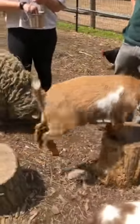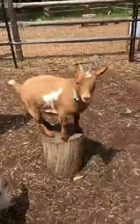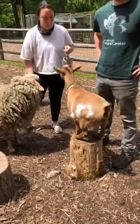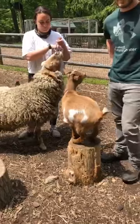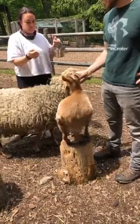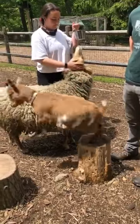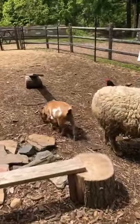Sheep and goats are herbivores. They eat only plants. And here at the Nature Center, almost all of their diet consists of hay. They do get a little bit of these pellets at night, and they do get some fresh leaves and vegetables, but the majority of their diet is hay, and that is really healthy for them.